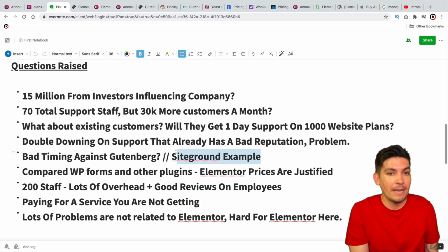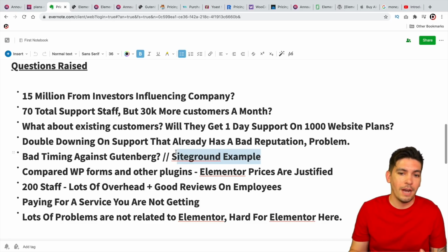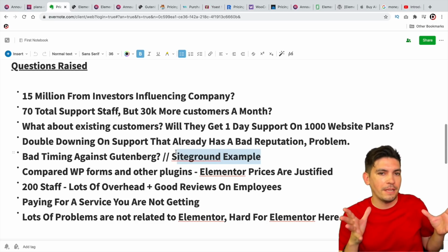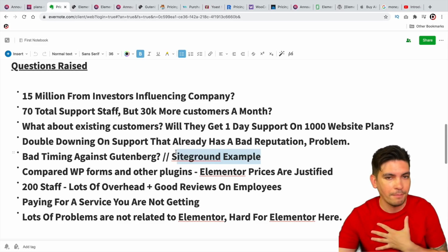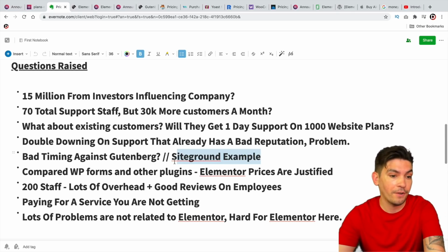And the same thing could happen to Elementor. People can all just leave and say, well, we're going to use Brizy now. We're going to use Divi. We're going to use another page builder because you guys don't care about us, or something like that. Now I'm speaking here from the perspective of normal customers. I'm not really talking about what I believe. I'll talk more about what I believe at the end of the video. I'll give you my total verdict on everything.